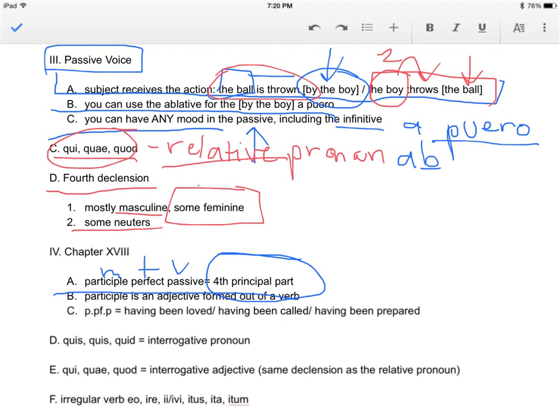So you take a verb like running, and you can say, that's the running girl. The participle perfect passive, that's how I'm abbreviating it, is translated as having been loved or just loved. Like that is the beloved or the loved girl. Or having been called or called. That's the man that I called. Or having been prepared, or just prepared. That's the meal that was prepared.